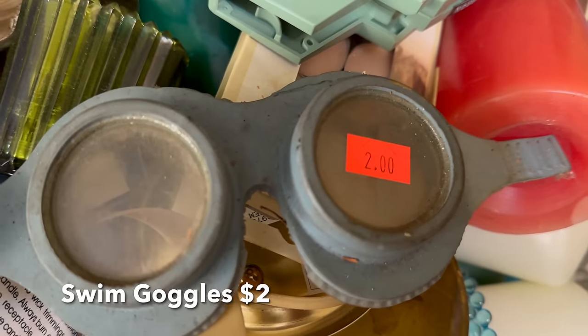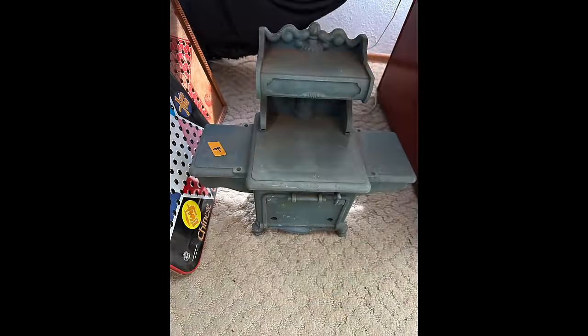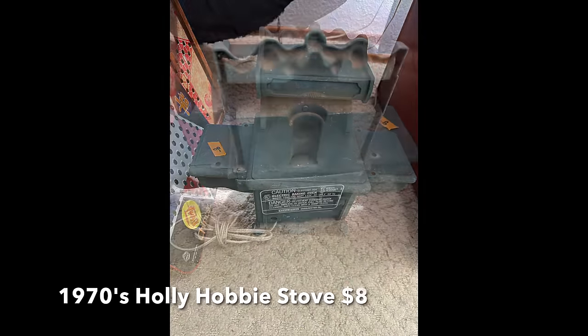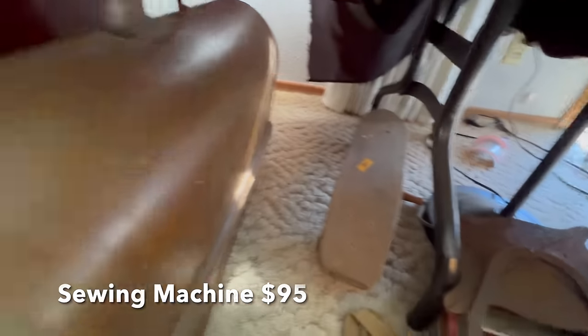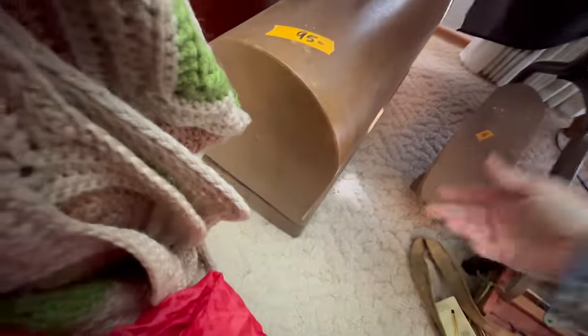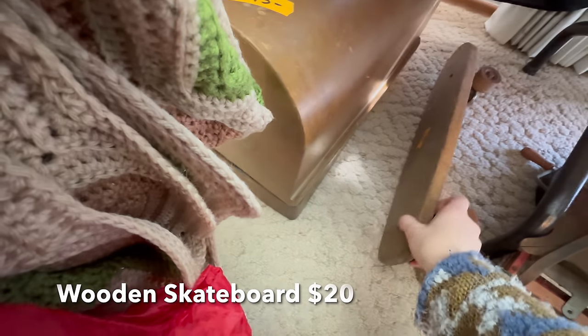These swim goggles cracked me up. This was a little Holly Hobbie stove. I didn't realize what it was at first because of all the stickers being gone. If it had been in good condition, I would have purchased it. And I thought my husband would get a kick out of this old wooden skateboard.